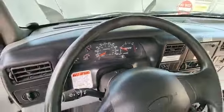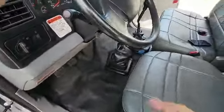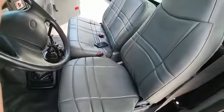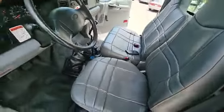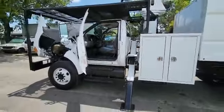59,000 miles, standard shift, PTO cable, ready to go to work, hydraulic brake. Seats are brand new, ready to go to work. Look sharp when you make money, guys. The truck to do it. All LED lights.